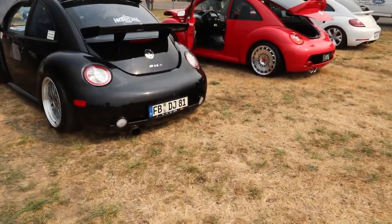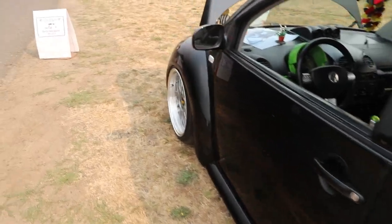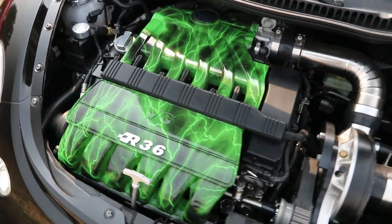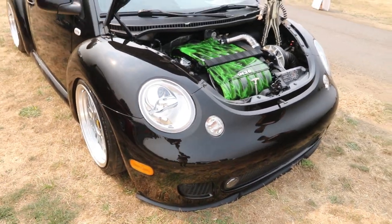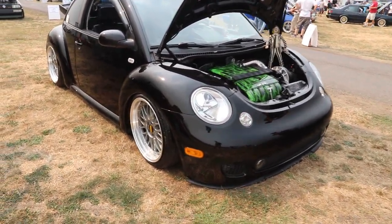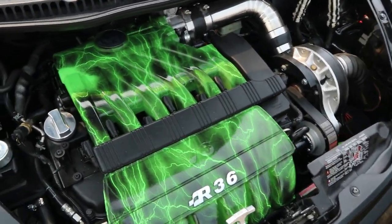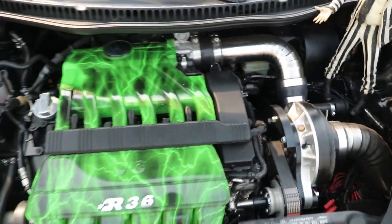All right, I'm curious to see this. I see the badging on the back. And I've also heard it's supercharged. Well, there it is. Just stuffed it on in here. You know what? I like it. It's bagged. I don't know if the wheels are real. I don't think so, but it's okay. It's got a 3.6 supercharged in it. You know what? It is what it is. It's stuffed in here, but actually it kind of fits not too bad.